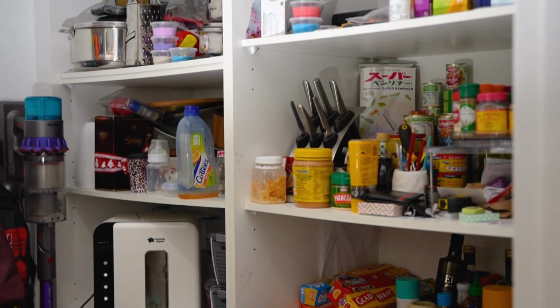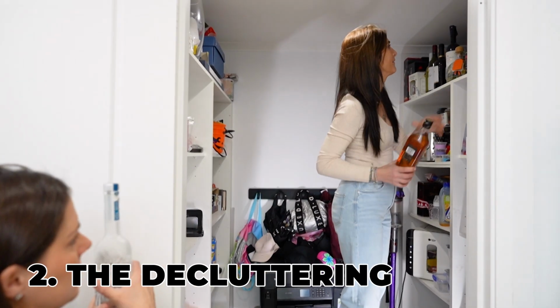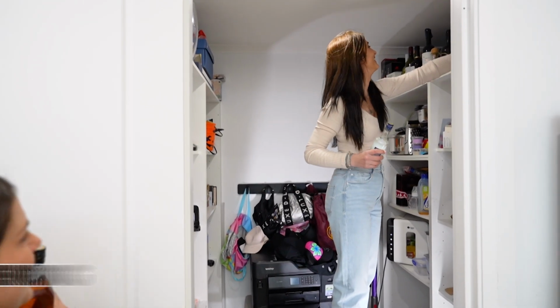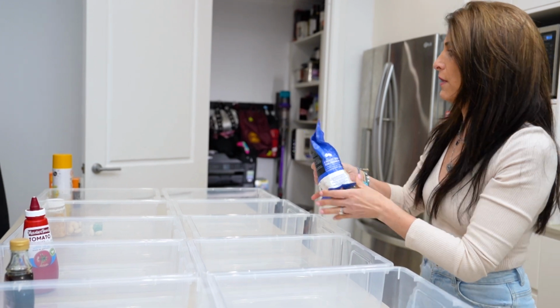Number two, this is the fun part for me, especially the decluttering. We're going to take out each item, whatever area it may be, the wardrobe, the pantry, and we're actually going to evaluate whether we need this in our home and we need this in our life.